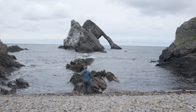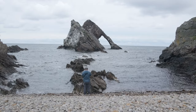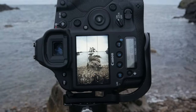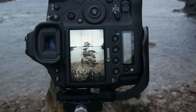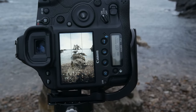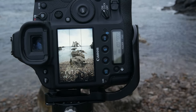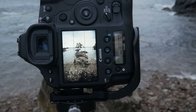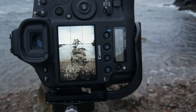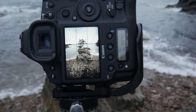As you can see, it took me a while to sort out the tripod and position it correctly, but I managed to get a lot closer, and I'm shooting very wide at 17 millimeters. You can see from the composition here that again I'm trying to put the sky on the top third, the beach on the lower third, and the rocks going through the middle. So you get the beach, the sea, the sky, and you get the various points on it as well, the rocks acting as a leading line to the main feature of the Bow Fiddle Rock.